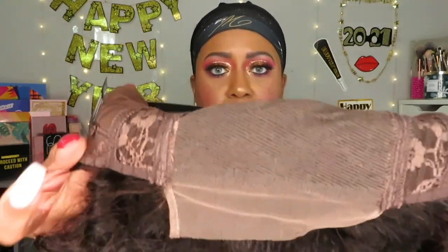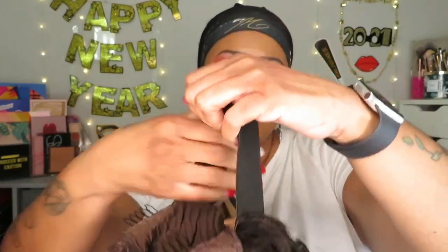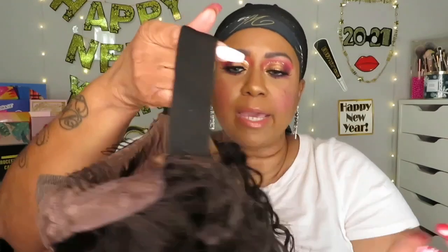But anyway, let's go into the construction. It has two combs right here, and then it has the band for more support as well as the adjustable band and comb in the back. So I'm trying to look and see though, do I want to, hold on guys.